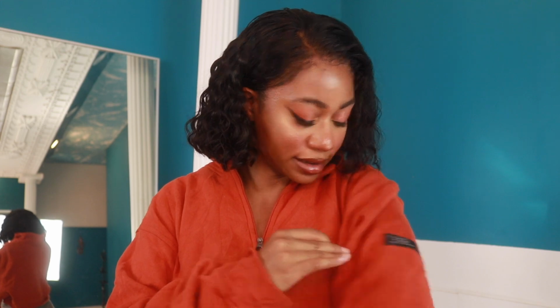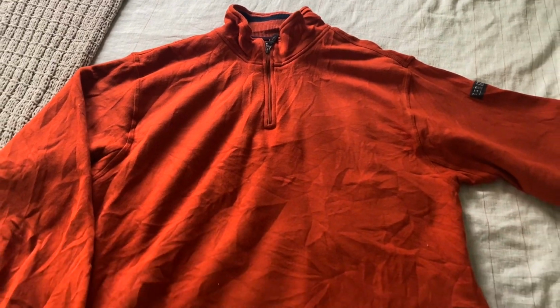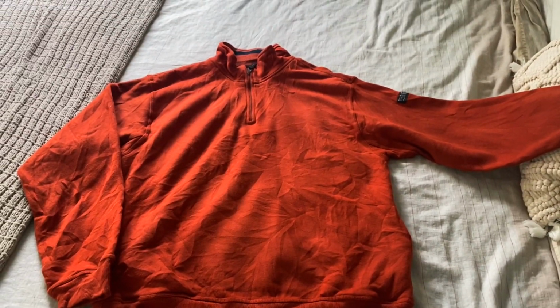But I personally love, I think this is an Izod. Yep, this is an Izod oversized sweatshirt. I love this. I love the color. I think it is perfect. I also love how you can zip it up in the front, but for this particular look, I prefer to just leave this open.